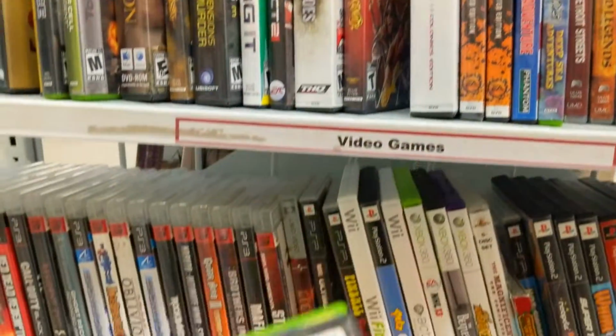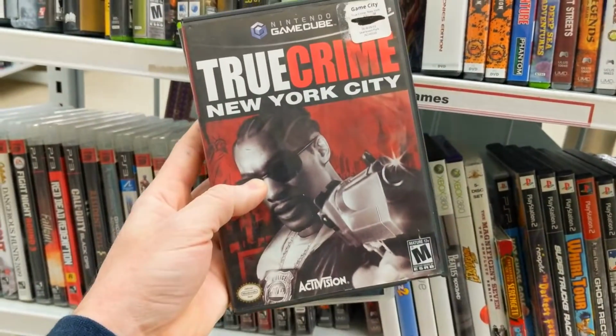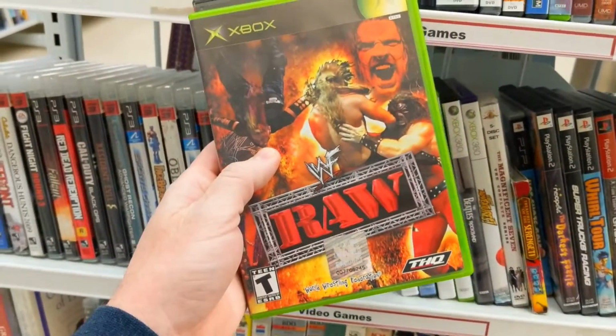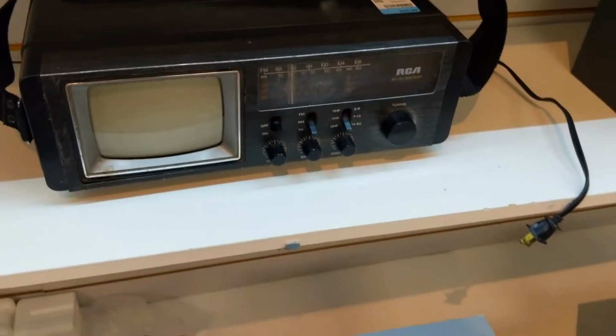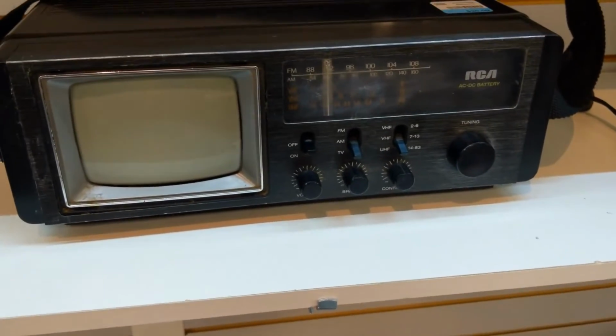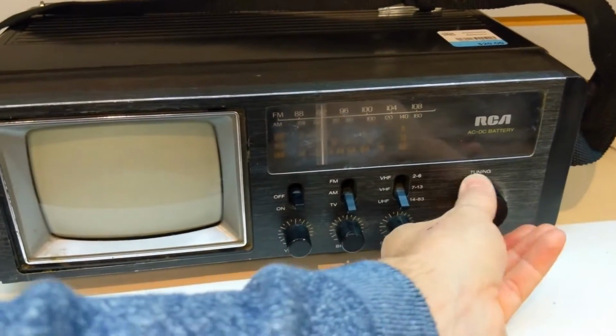I found Wipeout Pure, True Crime New York, and WWF Raw. Pretty cool. What else do they have here? This little TV radio combo. Very cool. Would be nice to pick it up, but I'm sure it probably didn't work.